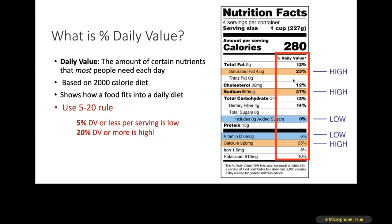The daily value for sodium is less than 2,300 milligrams per day for most individuals, and for people who are at risk for heart disease, the ideal limit is around 1,500 milligrams a day. So use percentage daily value as a tool, which is like a 5 to 20 rule. 5% or less daily value is considered low in that nutrient, and 20% daily value or more is considered high. For saturated fat, 23% is considered high because it's above 20.